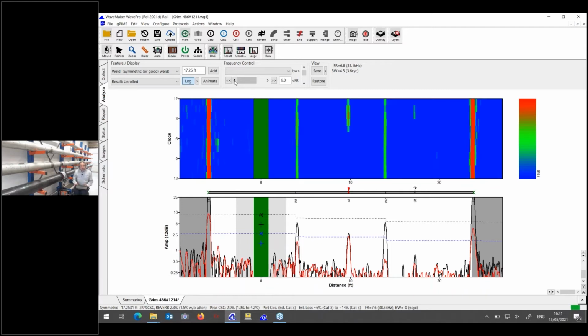Part of the training scheme, in order to really develop people's confidence and to create good reports, because it's all about getting good reports at the end, is that we encourage people to follow up their inspection as quickly as possible. They should use some of the other techniques they probably know, in addition to guided waves, to further define exactly what is at that particular point. So let's have a quick look at that. I think we have another camera that should allow us to see that.